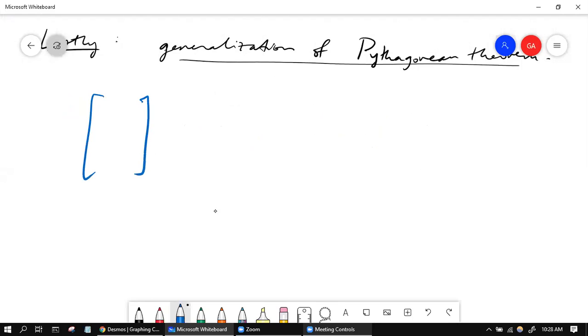Usually people write vectors in a vertical fashion, and if we're confined to the plane, your vectors would be two numbers, A and B. If you're in 3D, you might have three numbers, A, B, and C.